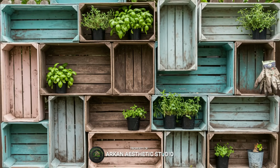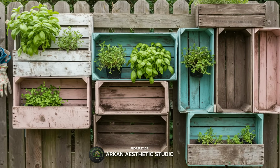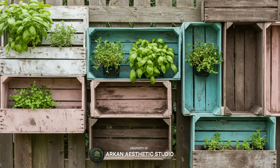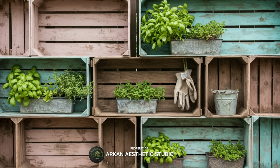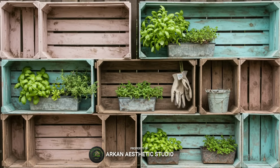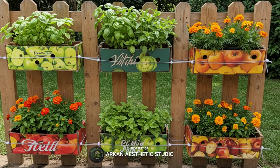In the next, a simpler but equally joyful version unfolds. Here, fruit boxes with bright produce prints have been cleverly attached to a picket fence with nothing more than zip ties. Inside, basil and mint share space with sunny marigolds, herbs and flowers coexisting in harmony. It's a perfect example of rustic whimsy meeting practicality.